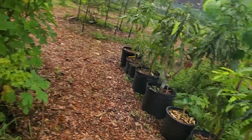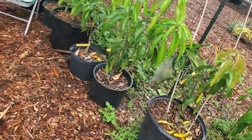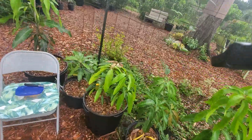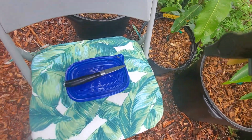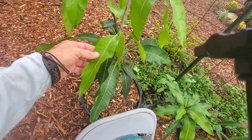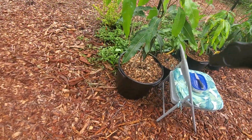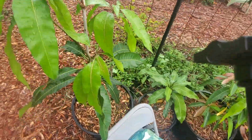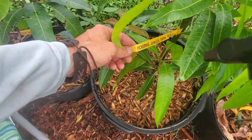What else is growing on? Let me turn this bad boy. Let me show you Pickering's neighbors real quick. That way you can see, zoom out. And yes, I put it in a Tupperware just because the flies will be on them. It's over here by the Maria mango. I went ahead and up-potted it into a 15-gallon this past week. And this is the Pickering here.